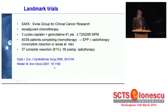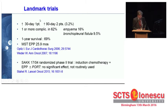The SAKK group, the Swiss Group for Clinical Cancer Research, introduced induction chemotherapy as for lung cancer, but they used cisplatin and gemcitabine. At that time, the Vogelzang study was not really known. Those patients completing chemotherapy had EPP followed by radiotherapy in cases there was an incomplete resection or some remaining areas at risk. 37 patients had complete resection, but most of them had post-operative radiotherapy. Mortality, and look at these figures, 3.2% 90-day mortality, try to bear this in mind. More complications, so higher morbidity, and especially after induction chemotherapy, you pay a price by empyema and bronchopleural fistula. But median survival time, 26 months.